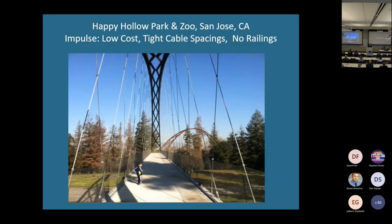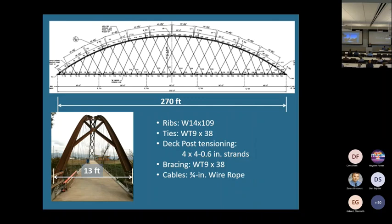And so the trick here, and this is going to sound crazy, is it's a great place for weathering steel. So it's the San Jose area, so middle California. The problem with rolled sections, I wanted to use all rolled sections. The problem with rolled sections and weathering steel is you need a 20-ton minimum order, right?